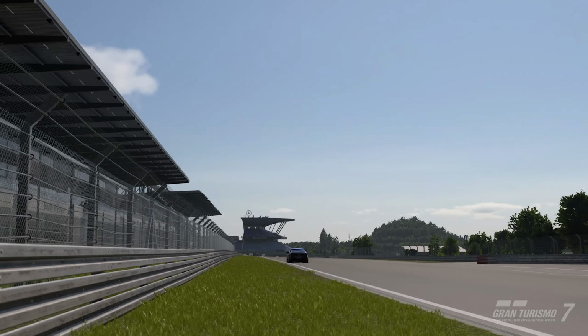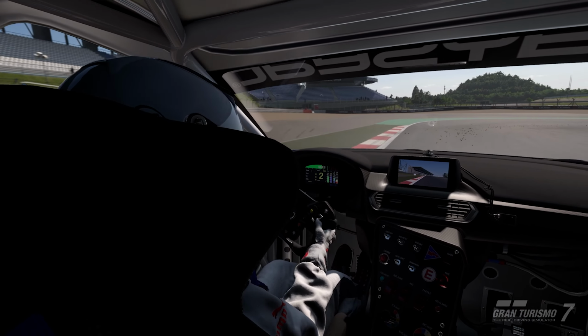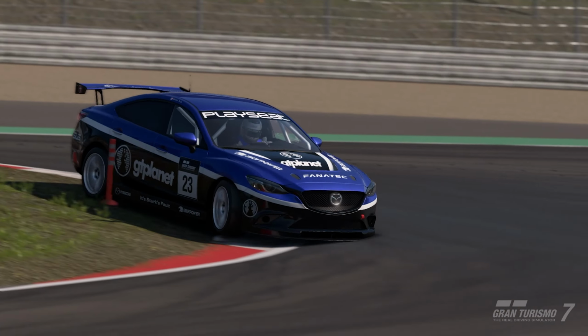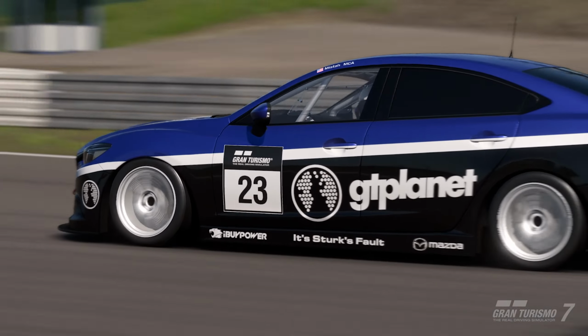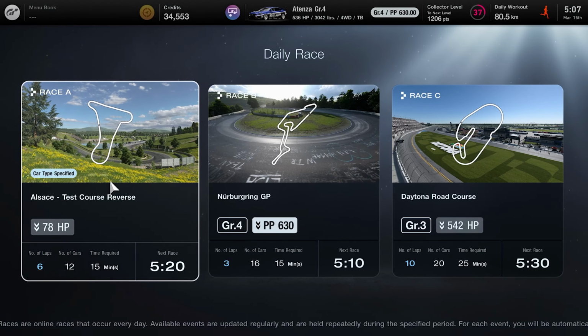So this is the current daily race B as of the week of March 13th, 2022. And look at my car, just do a little bunny hop. But anyways, before we get started with the tuning, we need to go through the race details.